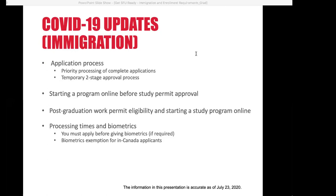And in addition, for those applications that may be incomplete due to circumstances beyond your control, and in recognition of the challenges faced by many applicants who are unable to gather all the necessary documents or complete required steps like biometrics, getting police certificates, having a medical exam to complete your application, IRCC has also implemented a temporary two-stage approval process for students starting in the fall term who submit study permit applications before September 15th of this year.